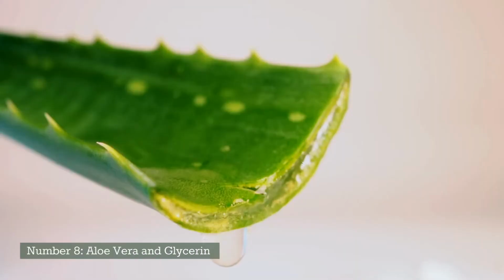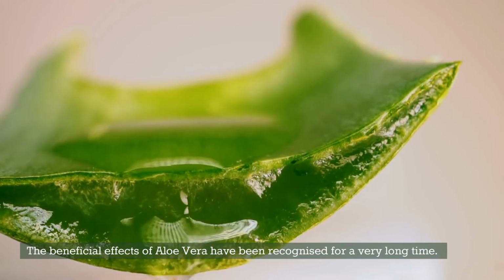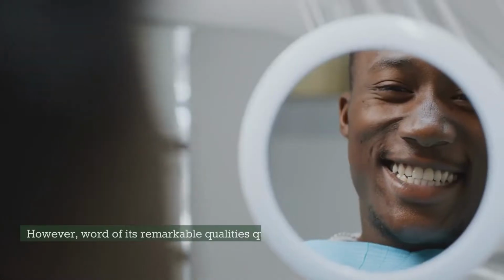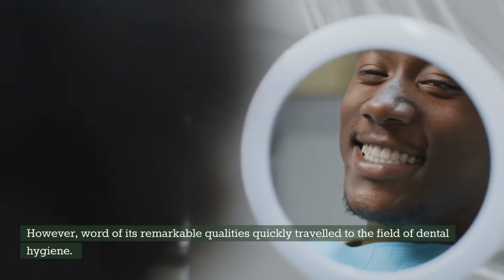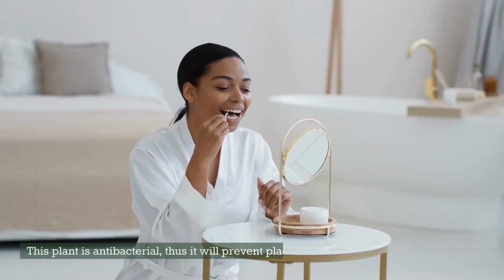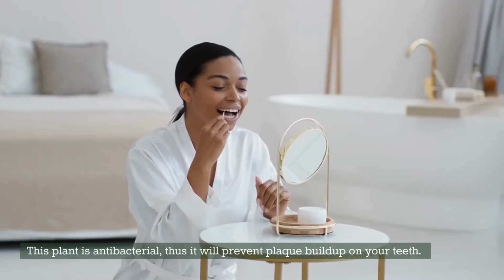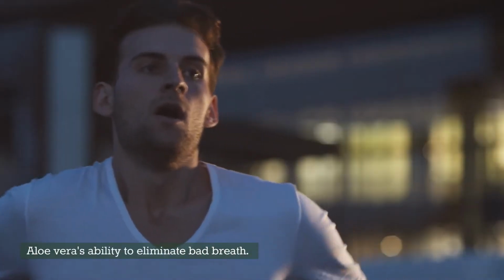Number 8. Aloe vera and glycerin. The beneficial effects of aloe vera have been recognized for a very long time. However, word of its remarkable qualities quickly traveled to the field of dental hygiene. It works exceptionally well as a natural toothpaste. This plant is antibacterial, thus it will prevent plaque buildup on your teeth. Aloe vera is also able to eliminate bad breath.